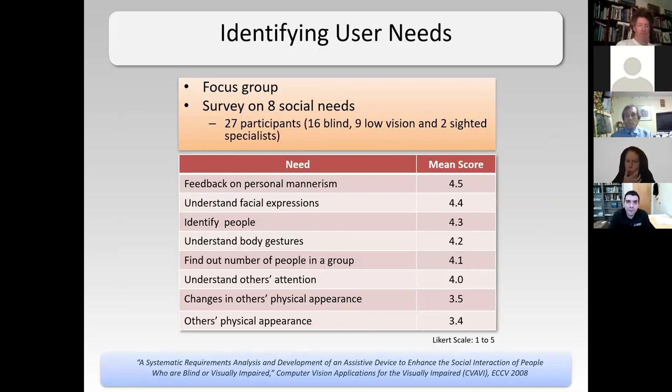To start, we wanted to engage this population further with a survey. We recruited 27 participants: 16 blind, 9 low vision, and 2 specialists who work in the area who were sighted. We did a survey on social needs to get a sense of the most important social needs we could address. The top two, feedback on personal mannerisms and understanding facial expressions, were ranked the highest. The feedback on personal mannerisms is an interesting one, and we did some work in that space as well.